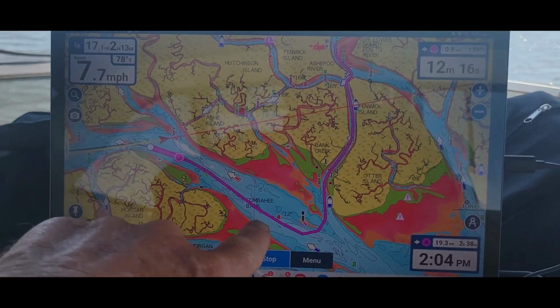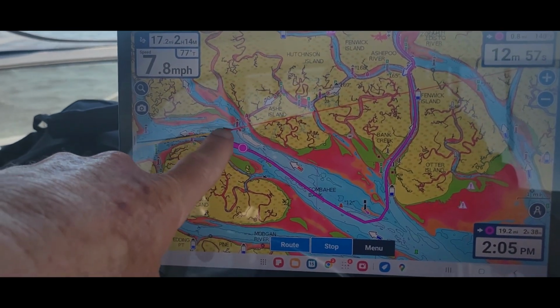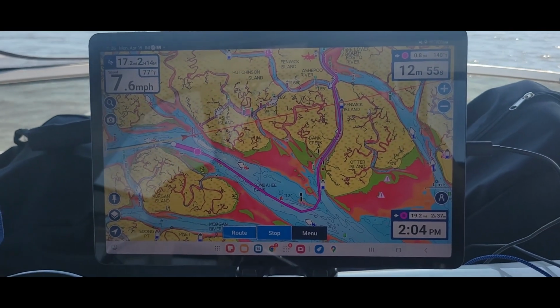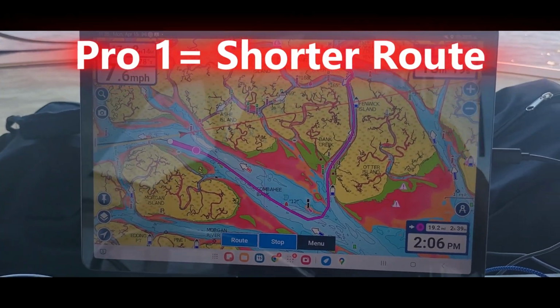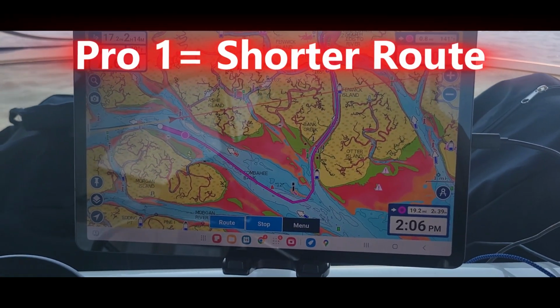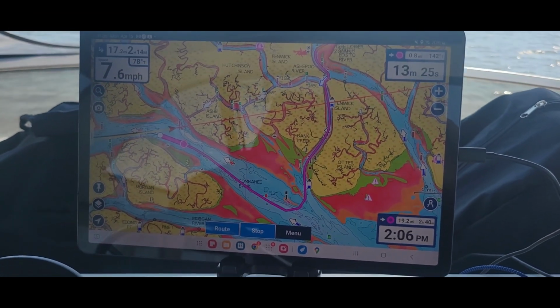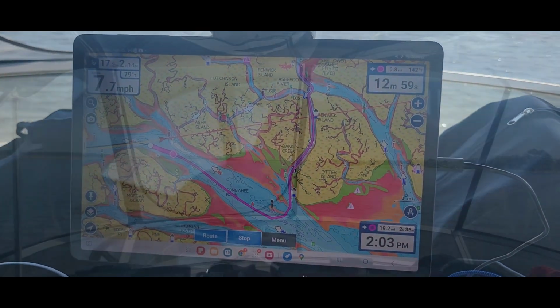And so it automatically said go that way, but we're going to ignore that and we're going to shoot up through here and take that cut. Probably 5 or 6 miles shorter, something like that as well. It's going to be a little narrow, it looks like, and like I said, a little on the shallow side, but we are about 2 hours after low tide, and we should have plenty of depth.